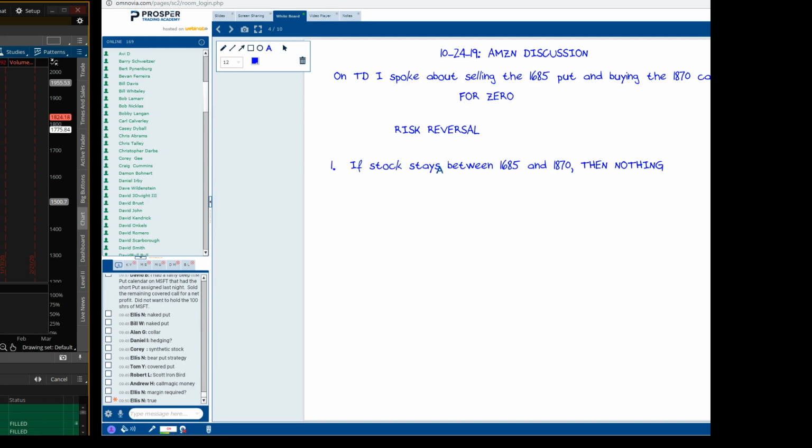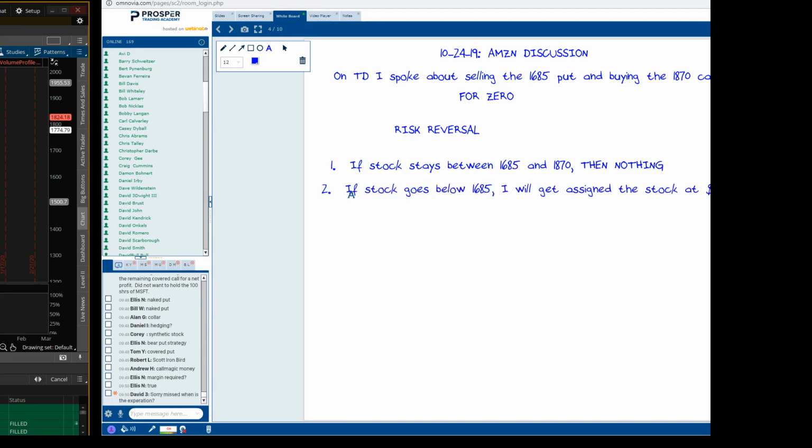Okay, so if the stock stays in the middle there, nothing happens. Both options go out worthless. I haven't collected money. I haven't paid money. It's a net zero. Okay, two, if stock goes below 1685, I will get assigned the stock at 1685.